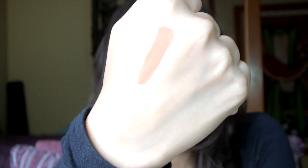This is actually the Holy Grail lipstick from one of my closest friends, and you can see why. These are not sticky at all. They're super shiny, super lightweight, and they have the most beautiful color payoff. So that was it. That was my entire haul.